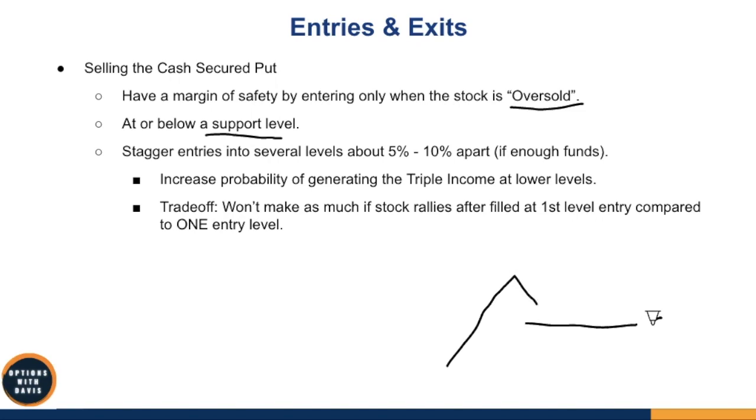Let's say you sell the cash secured put, first level. So once it comes down, you sell another cash secured put down here. And if the stock continues to go down, right, you sell another cash secured put. So this way, even if the market doesn't recover to the first level, at least in these first few levels, you're still able to sell covered calls to try and get more profits going on down here. So I'll show you a little bit more in the charts.